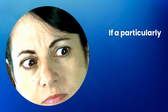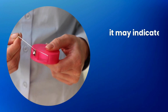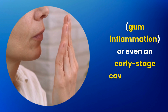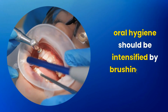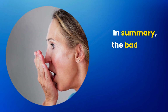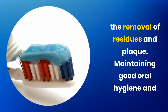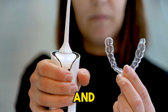If a particularly strong smell is noticed in a specific spot when flossing, it may indicate the presence of a localized problem, such as gingivitis, gum inflammation, or even an early-stage cavity. In these situations, oral hygiene should be intensified by brushing more carefully and using proper flossing techniques. In summary, the bad smell on dental floss is normal and indicates the removal of residues and plaque. Maintaining good oral hygiene and using dental floss correctly are essential to prevent more serious problems and ensure a healthy mouth.